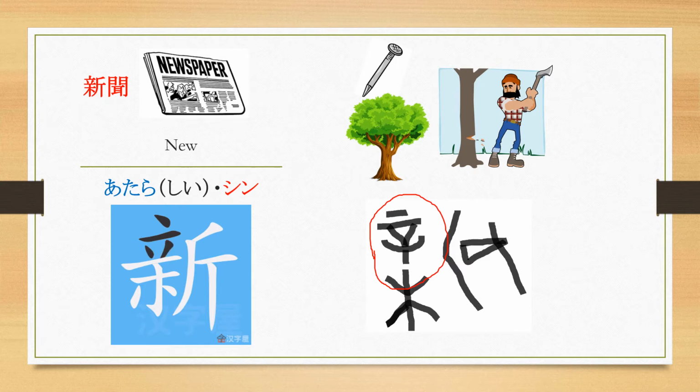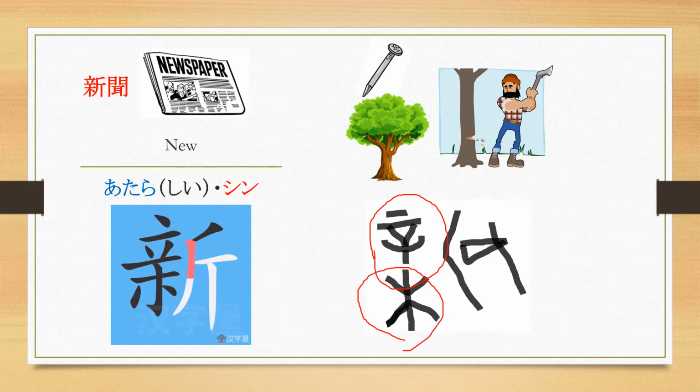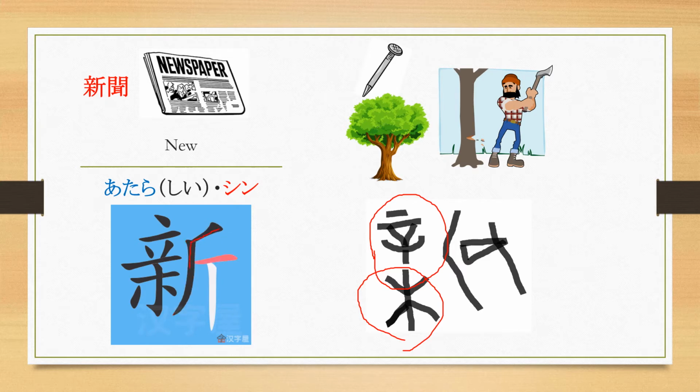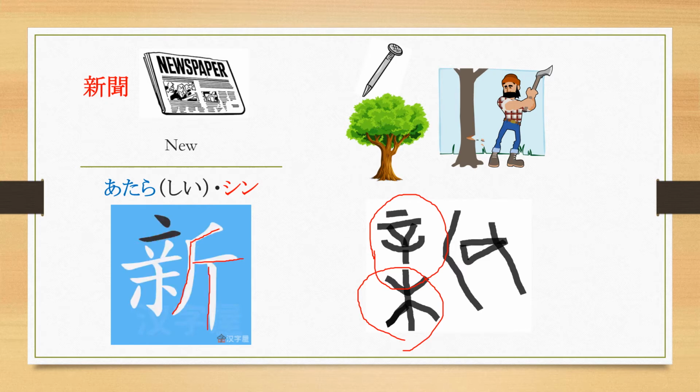So it's got a huge head, a huge triangular head going down into the tree. And the bottom bit is obviously a tree. Now on the right hand side, we have a piece of wood that's being chopped almost in half, but it's bending towards the right. And then we have the axe going in. So really, on the right hand side, this part is the wood, and this T-shaped part of the kanji is the actual axe.